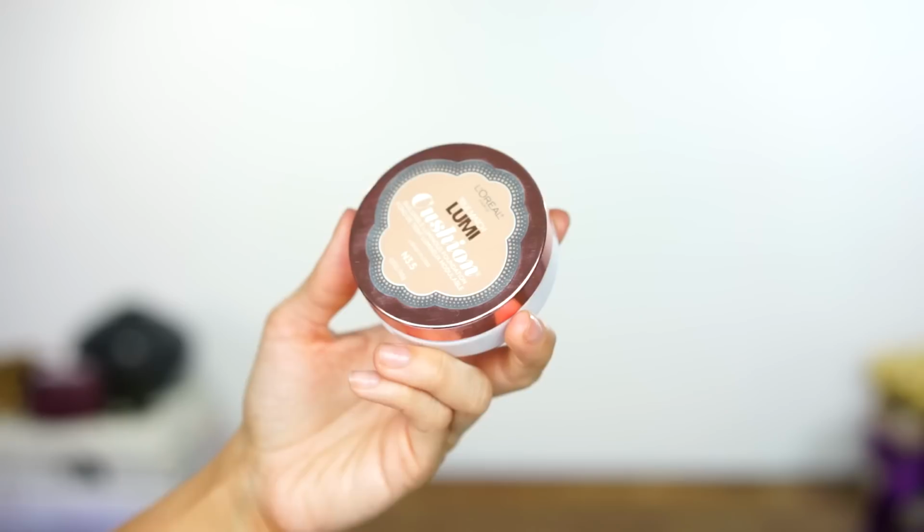So now I'm gonna go in with my foundation. I'm using the L'Oreal True Match Lumi Cushion Foundation, and I'm gonna apply it with my beauty blender. And this does come with an applicator, but I prefer to use my beauty blender. And this foundation has also become my favorite drugstore foundation.